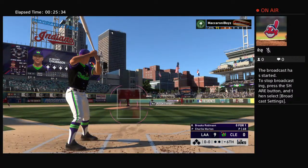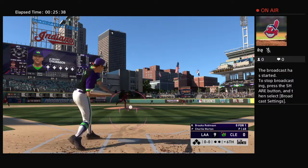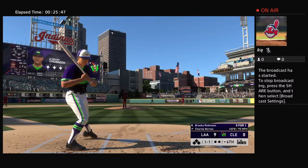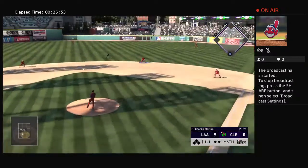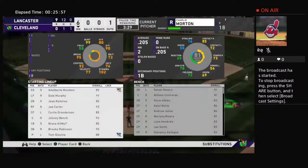Stepping into the box, Brooks Robinson. He'll try and do what he can to work toward cutting into this big deficit. Now a swing, and he just fouls this one away. 0-1 count. Here's the pitch. Fastball just misses. That's ball 1. A shot to second base and handled for the first out.